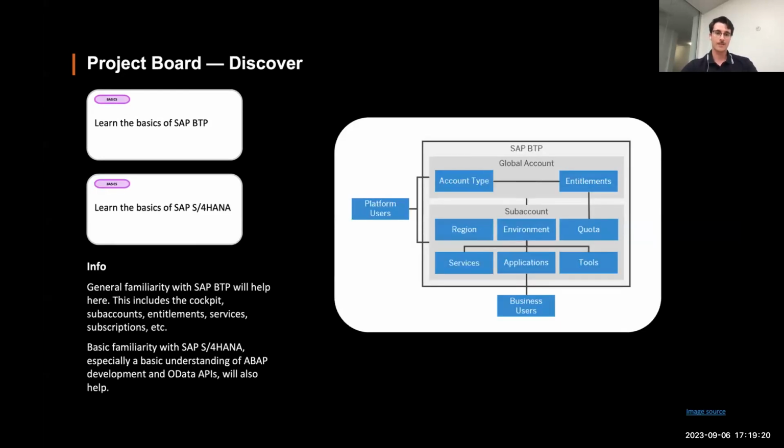So looking at the next couple of cards in the project board, we want to learn about the basics of BTP and the basics of S4HANA. So general familiarity here with BTP will help you. If you're familiar with using the BTP cockpit, you understand what sub-accounts are, entitlements, services, subscriptions, etc. If that diagram on the right showing you the connection between BTP sub-accounts and global accounts, if you've seen this diagram before and are kind of familiar with the content here, the BTP section will be a little bit easier for you, as you'll understand what configurations you need to make to fit your particular requirement. And it'll also make it a little bit easier to follow the directions within this mission.